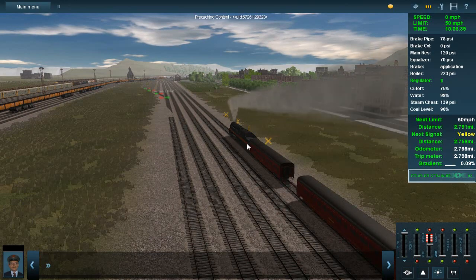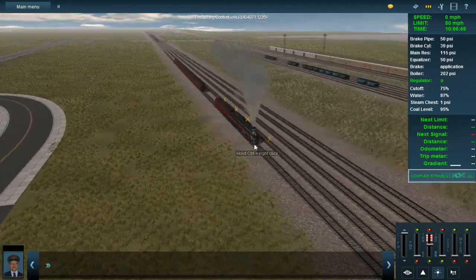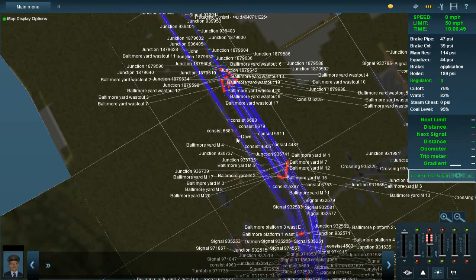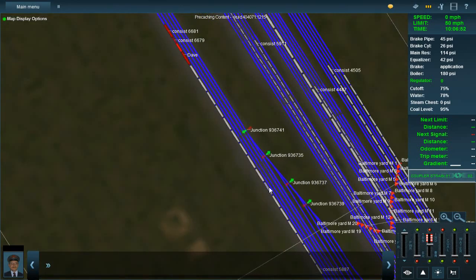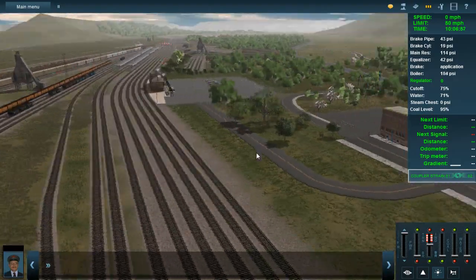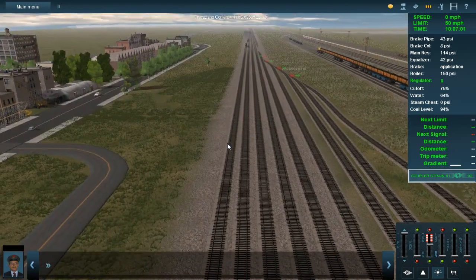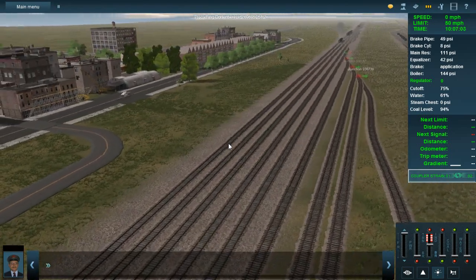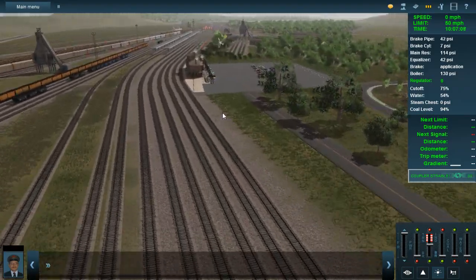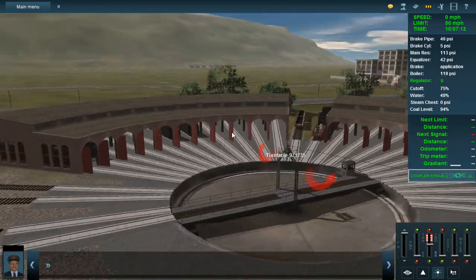What the hell? There's a consist here. A consist of what? I guess there's something that I'm missing. I should have deleted missing assets before starting this. That might have been smart. Alright, well, we've lost that.